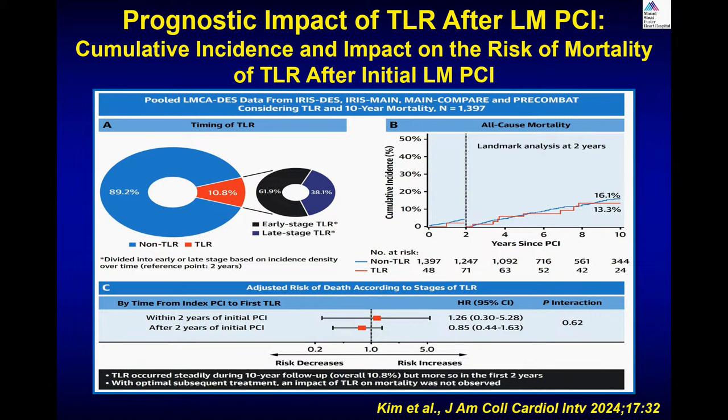So this basically puts it together that 10.8% had a TLR, 61.9% were early, means within 2 years, 38% happened after 2 years, and in the bottom, whether within 2 years or after 2 years, there was no impact on mortality. Same thing on the right side with the landmark analysis.